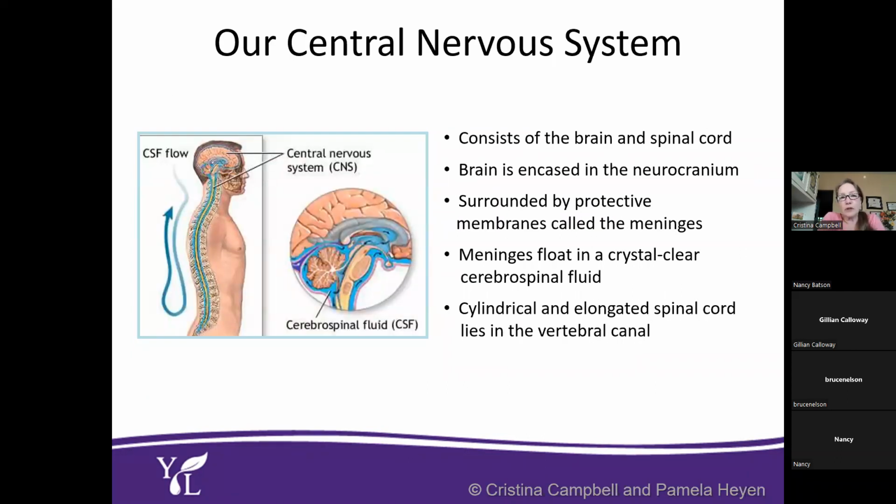So let's first talk about our central nervous system. It consists of the brain and the spinal cord. The brain is encased in a neurocranium, and it's surrounded by protective membranes that we call meninges. And the meninges float in a crystal clear cerebral spinal fluid. It has a cylindrical and elongated spinal cord attached to it that lies in a vertebral canal. God created this so that it would be protected, because, boy, when we damage that spinal cord, we lose the ability to walk or even breathe, depending on where it's been damaged.